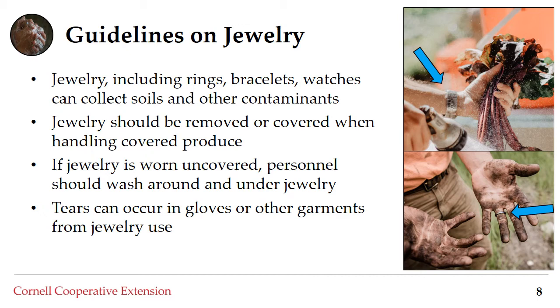If possible, you should avoid wearing unnecessary jewelry to the farm. If you must wear jewelry, such as your wedding ring, it should be covered with a glove when you are handling produce. Be aware that if you wear jewelry on your hands, it can cause tears in gloves or other garments. If jewelry is worn uncovered, employees should take extra care in washing around and underneath the jewelry.